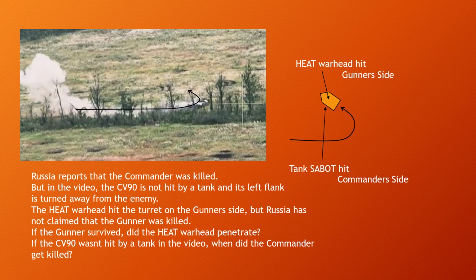And it's all very, very peculiar how the commander got killed, because there's no way he was killed by the heat warhead. If that penetrated, that would have killed the gunner, but the gunner wasn't killed. So it must have been the tank round that hit the CV90 in the flank on the left-hand side that killed the commander. So when did that happen?